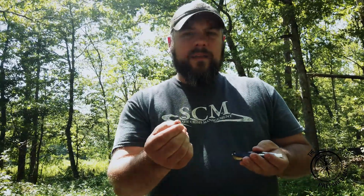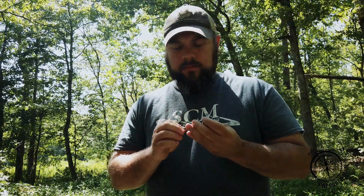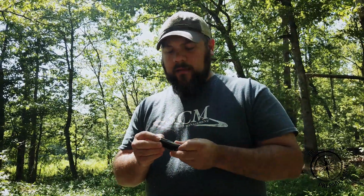It also has a pen, which I can use to scribe with. So that kind of takes the place of that awl that I like to carry. I really like to carry awls. And a pair of tweezers. I don't use the tweezers much, but at the same time they're there. So that's my 2 pocket knife options that I carry.